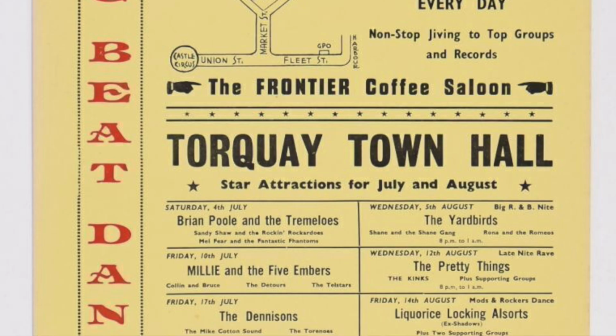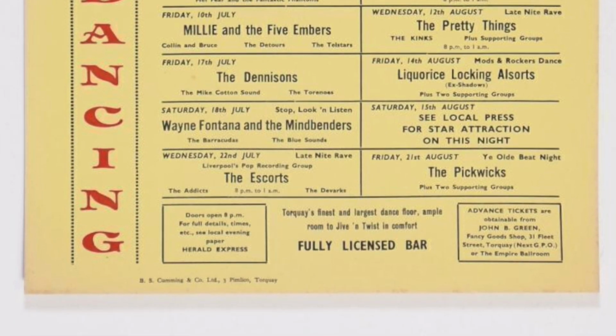'71 Duane era, and then there's just curiosities in here that would not on the surface appear to be anything, but this window card from Torquay, which was in southern England. It was a beach community, and they had a theater there that had the Yardbirds in '64 with Clapton in the band. This is very early. Remember, '64 was the year that the Beatles hit the States. So you have the Yardbirds in the UK, and you also have the Kinks under the Pretty Things.